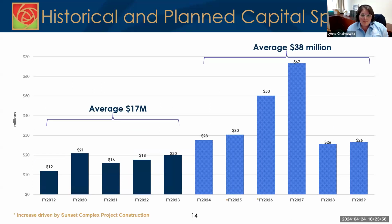So again, to the capital plan, as we saw, there was a bump, but how does that compare to where we've been? Our average capital spend has been around $17 million per year. And going forward in the next 5 years, the average is $38 million. As we talked about, a lot of that is reinvesting into the mains where there's no way to keep up. The Sunset Project and other huge capital investments, sort of once in a generational investments that need to be made.